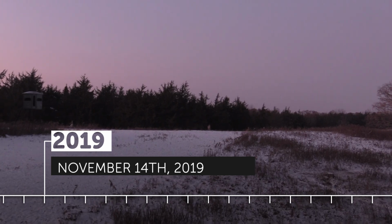All right, so I wanted to quickly dive into the history and the evolution of this spot and really why I started to hone in onto this ridge in the first place. And really it boils down to 2 specific hunts that I had in a food plot just east of here. The first one was November 14th, 2019. And I don't know if you guys remember that week of November in 2019, but here in the Midwest, it was brutally cold.